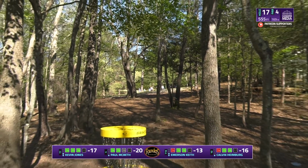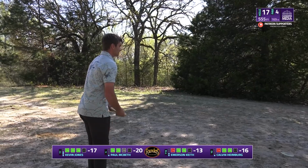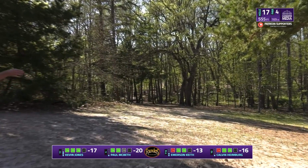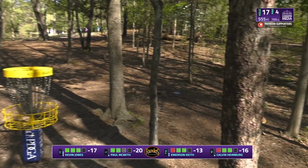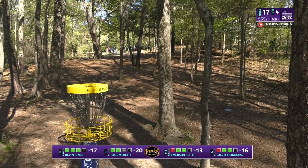Emmerson, after getting caught up on the high line, throws a really good up shot and is about circle's edge or so for his birdie look. A bit scary putt, though, with the OB just behind the basket. Kevin showing you why he went the conservative way, also right there for his birdie look.